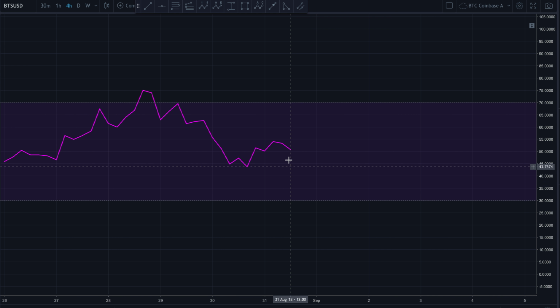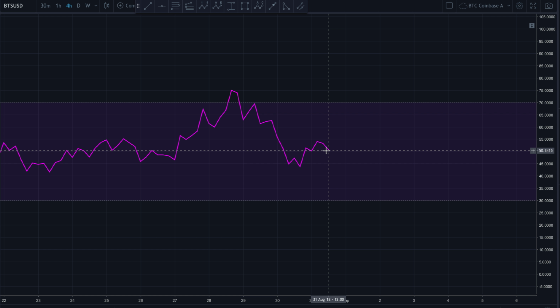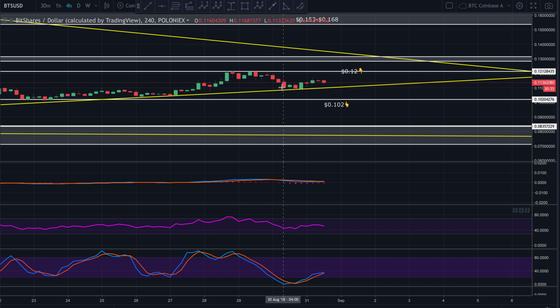If we come over here and we look at the 4-hour, same idea. It's actually looking a little more bullish. We're sitting at about 50, somewhere thereabouts, guys. But again, giving us no real indication of which direction price is going to go.